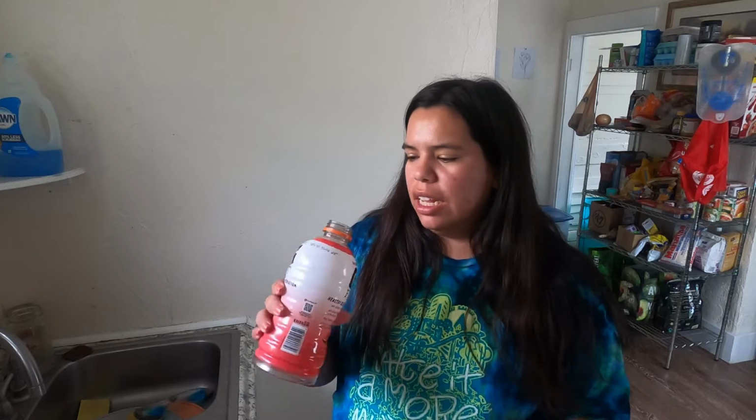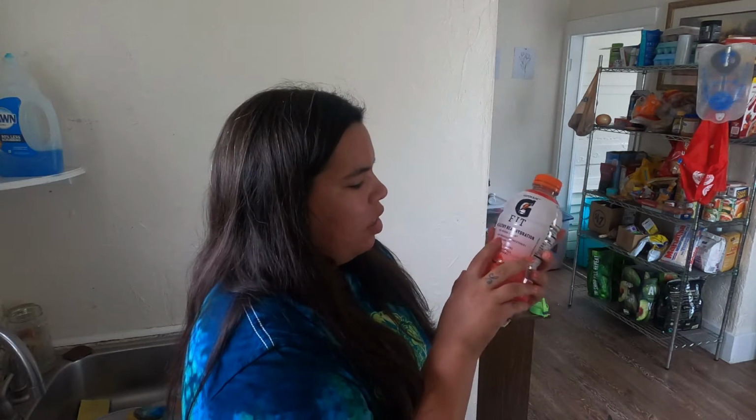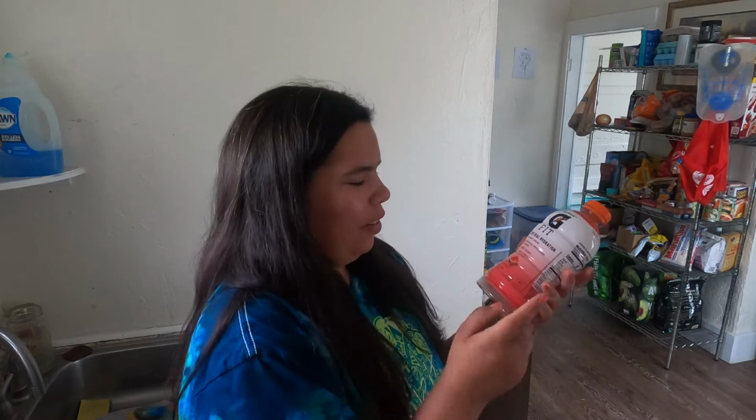It tastes like watermelon strawberry. It does taste, but I feel like the flavor is very faint, and the sweetener that they use is stevia, and I don't really like stevia, but if you do like stevia, maybe this would be fine. So it says healthy, real hydration, no added sugar, they use stevia, no artificial sweeteners or flavors. I guess it's from a plant, so it's not artificial.